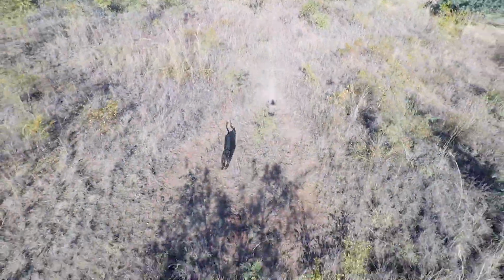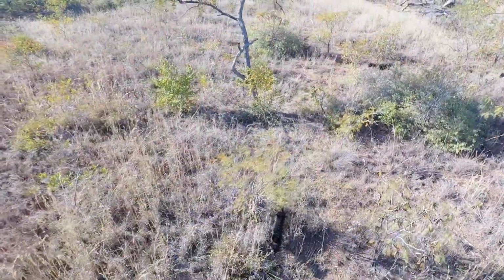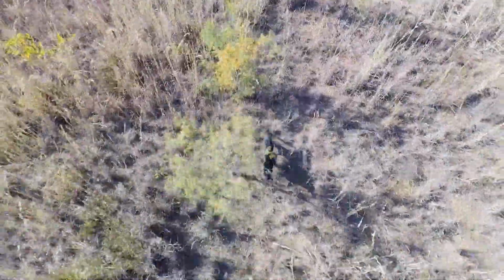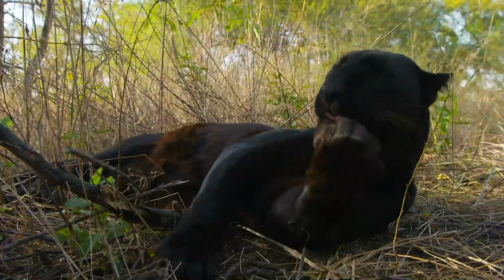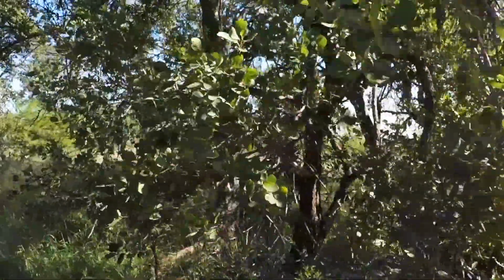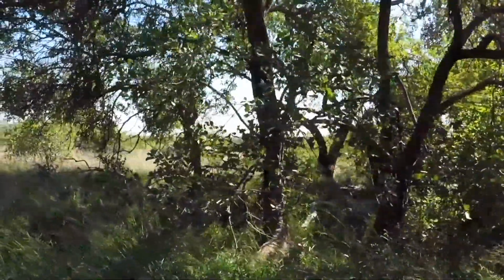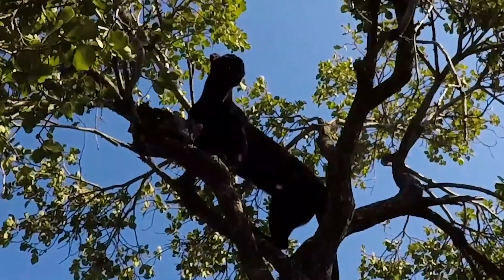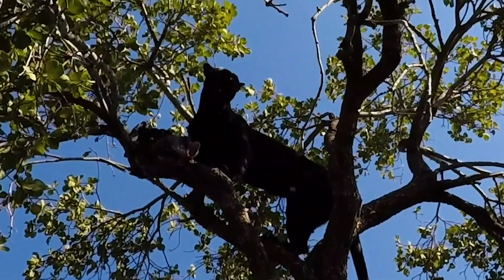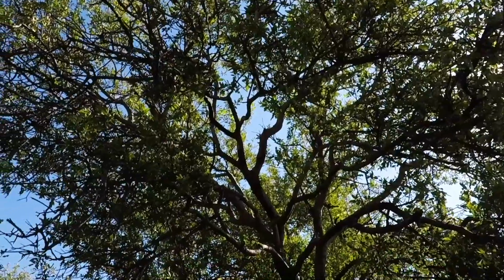Leopards have a slightly different area to the lions and the hyenas. We try and give them more trees, more cover, a lot of little dense, thick areas. As you can see, this enclosure really does have some nice little areas for the leopards to hide. This is one of their favorite trees. They often climb up this tree and spend lazy afternoons hanging over those branches.